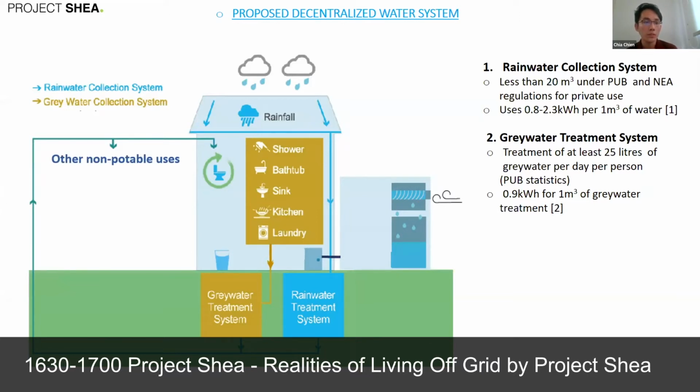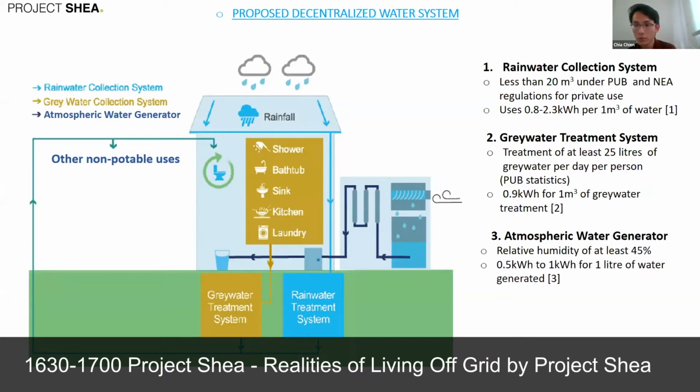And last but not least is the atmospheric water generator. We are looking at a relative humidity of at least 45%, and such a generator uses around 0.5 to 1 kilowatt hour for every liter of water being generated.